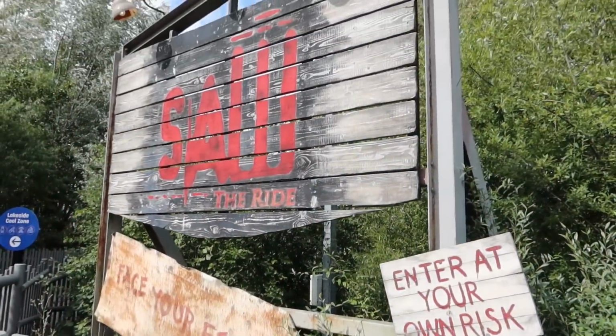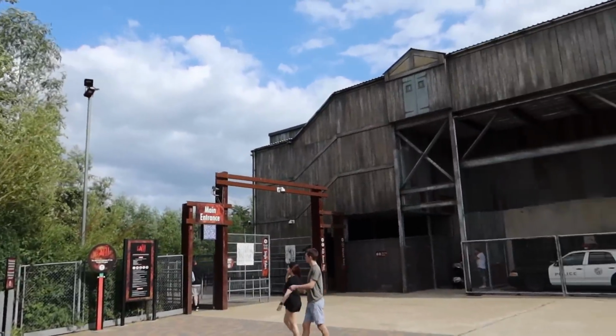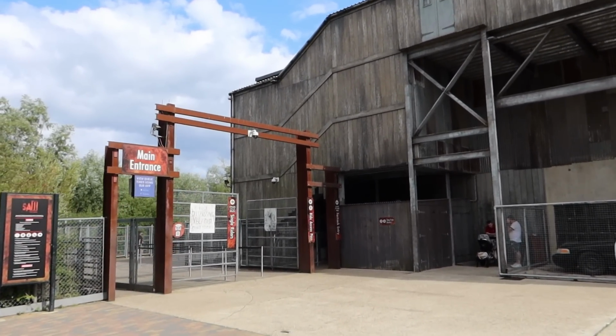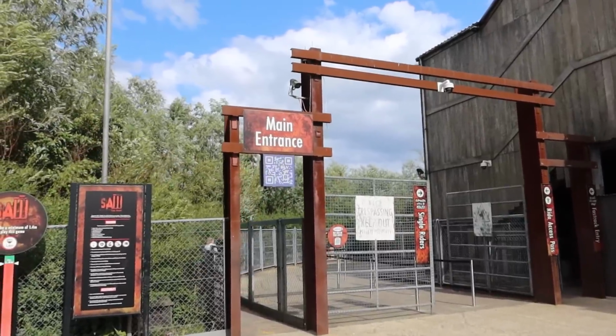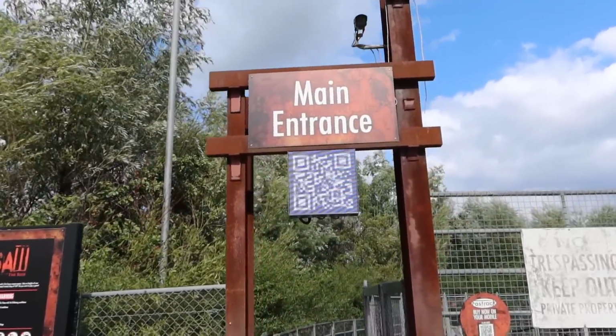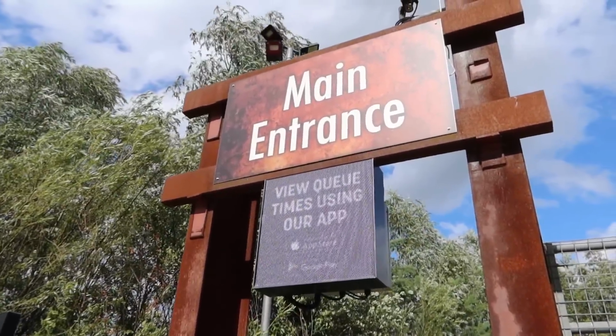We're going to head on to Saw the Ride now and give it a go, probably using single rider. We've also got a bit of an update thanks to the park officially telling us that the queue time boards are only temporary. They are going to be putting the times back on there again soon. I'm very pleased about that because it looked like it was a permanent change, but they're just having some technical issues behind the scenes. Fantastic news. Please Thorpe, never take the queue times off, but I'm glad it's coming back.